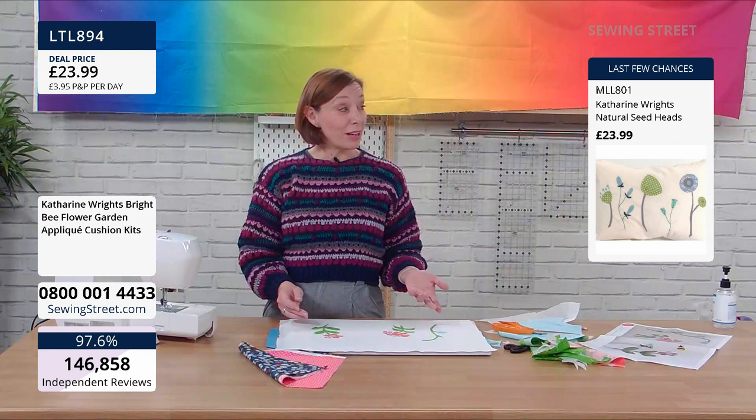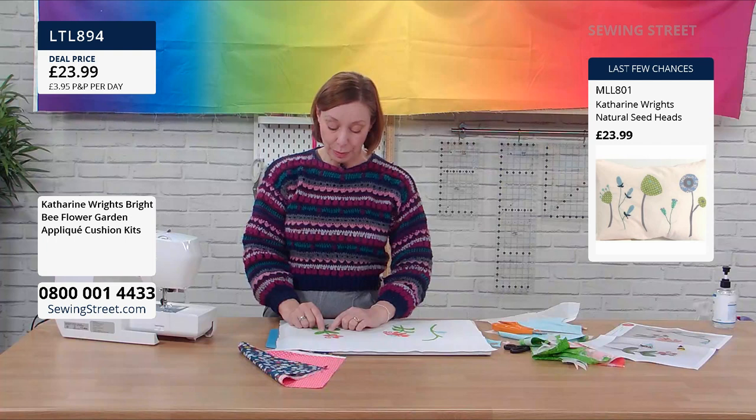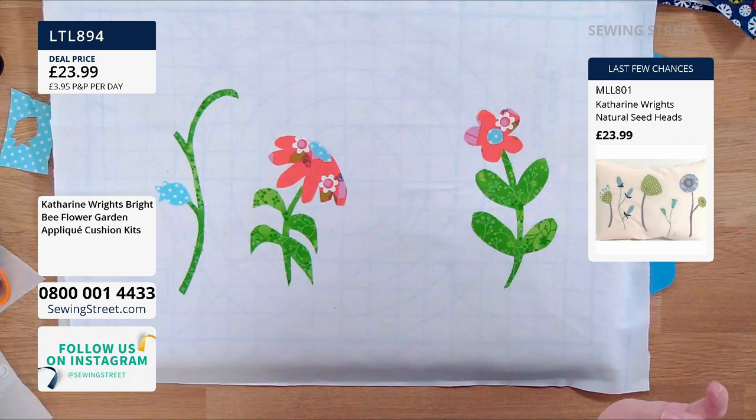So I'm going to start going around some of my leaves, and you want to stitch nice and closely to the edge with the applique so that it doesn't start to peel up. But sometimes when you're close to the edge with a straight stitch, you get a tiny little bit of fraying, and I quite like that look. It gives it that nice rusticky homemade feel.